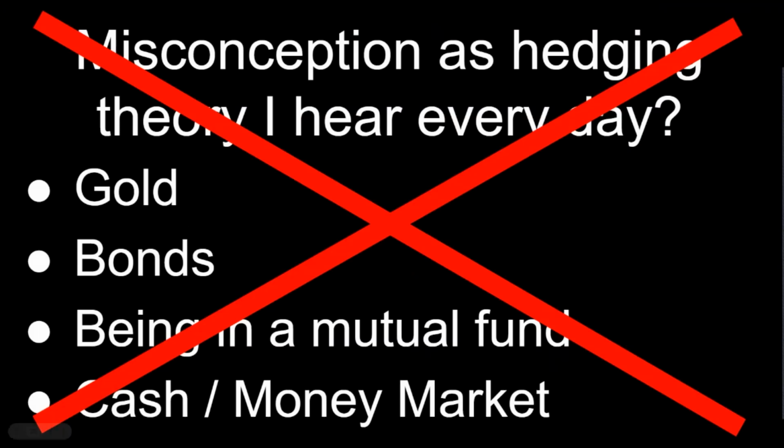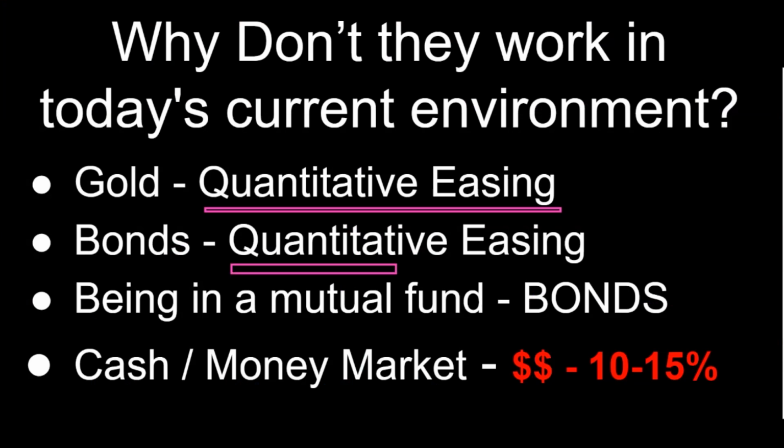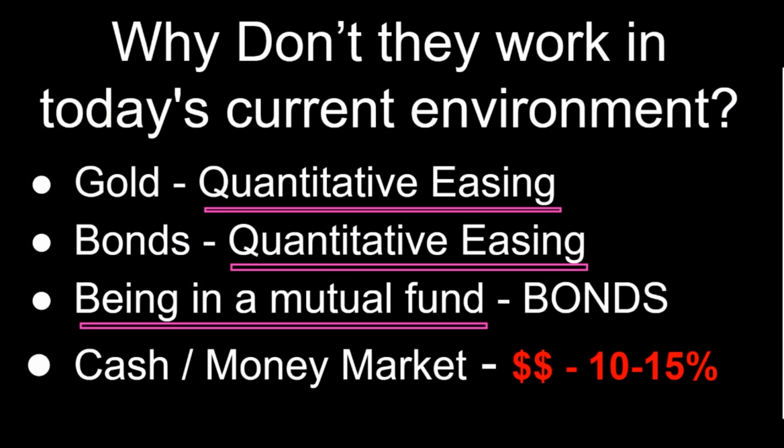Because none of them do. There's something called quantitative easing going on. Is quantitative easing here to stay forever? No. But is it here right now? Absolutely. And is it at the highest pace and rate we've ever seen on a global basis and in the US? Absolutely. So guys, being in mutual funds doesn't work right now because they're using bonds to hedge, and we've already established that bonds don't work during quantitative easing. Actually, we're bearish on them. So gold doesn't work, bonds don't work, and mutual funds don't work because of, guess what, bonds.